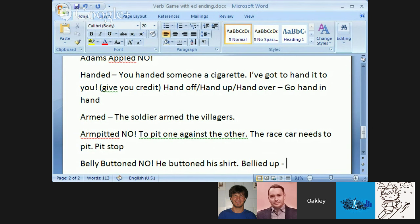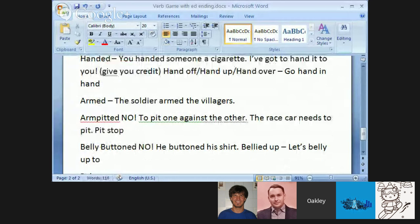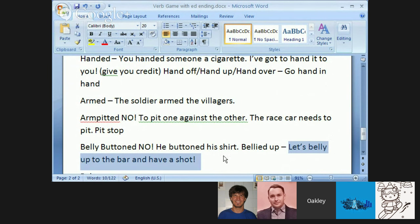To dance? Here, I'll give you a sentence. See if you can figure it out. Let's belly up to dance. That's good. Let's belly up to the bar and have a shot. This is actually a fairly common expression. Belly up to the bar means you're going to go sit or stand at the bar, not at a table. If you're standing next to the bar, your belly's kind of even with the bar.